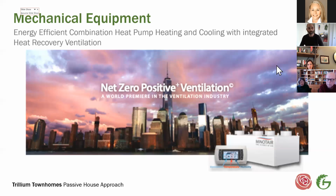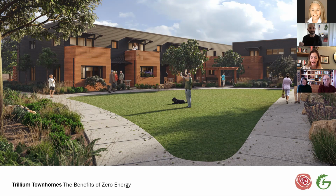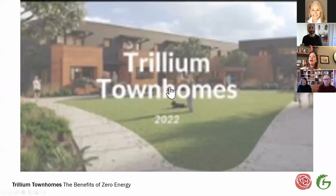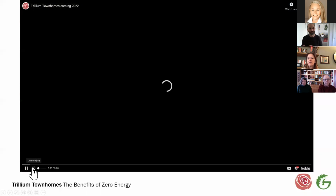Okay, moving on. All right. Okay, that I guess was it. That's the main components of your zero energy Trillium townhomes. I'm sure there's going to be a lot of questions, but we do have a short video that's going to come up in this next slide about Vassar telling you a little bit more about this project and me geeking out a bit as well.